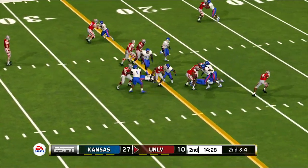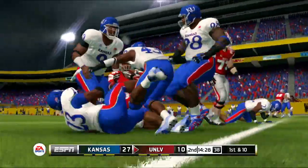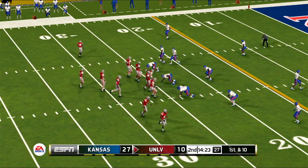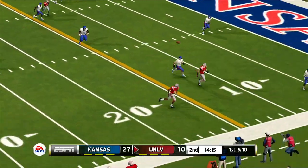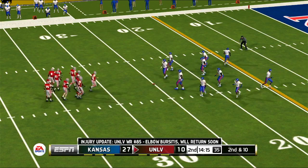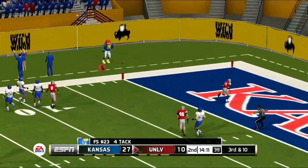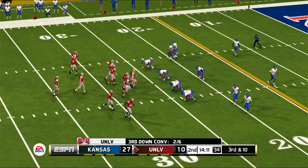Brought down after a nice run up the middle. From the 25-yard line. First down. And he throws it away. The Rebels had one of their key players go down earlier, but it looks like he might be able to get back in the lineup. Throws it out, and it falls incomplete. A little too much juice on that one. And this quarterback sometimes gets a little bit too excited back there and tries to put too much on it. He's got to relax and just make a good throw.